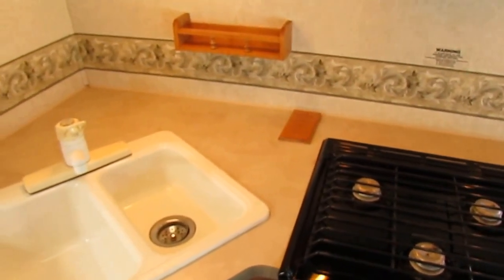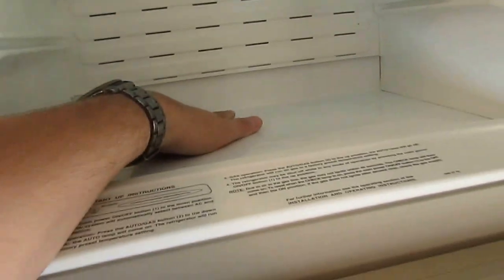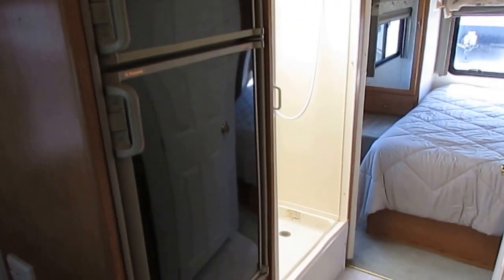Got a spice rack, knife block, double basin sink. Sink's not all scratched up. Can opener. Got the carpeted headliner, really nice solid roof. Dometic 2-way RV refrigerator freezer, which is starting to cool off, but it's just been on for about 20 minutes, so it's going to take a few hours to get to operating temp, but don't worry, folks.